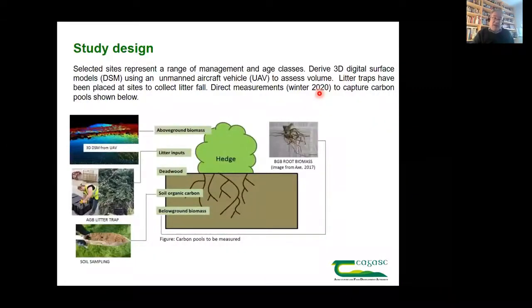So therefore, when we come to do a new survey of the volume and the height and the structure of Irish hedgerows, we can use those figures and the data from this study to give really good, accurate estimates of the sequestration potential of hedgerows, but just as importantly, the carbon that's stored in the hedgerow, but also stored underground in the bank of the hedgerow.